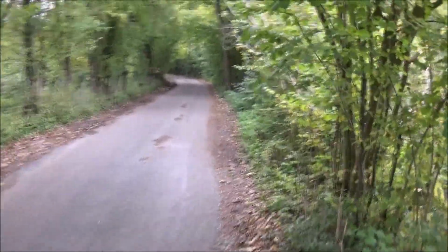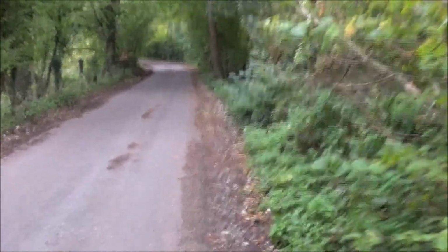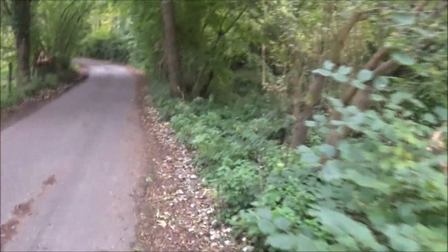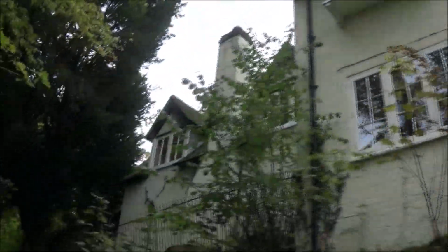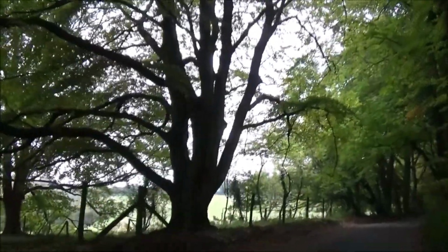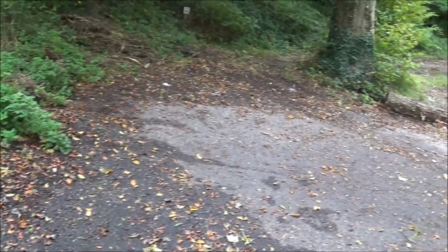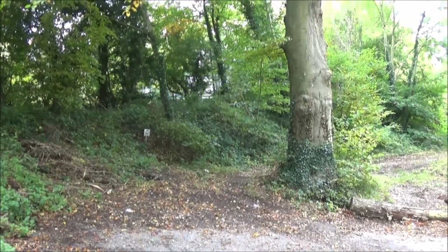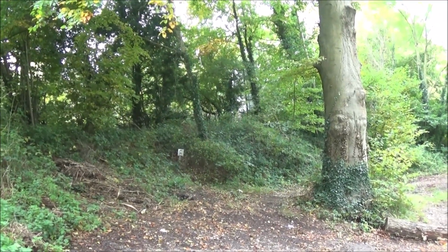Now, the really interesting thing about this piece of river is that, although it's the River Itchen, it's also known as the River Arle, as in Alresford. So you can still see the tarmac for when the A31 used to run up through before the dual carriageway, which you can hear over the other side of the bushes there, many years ago.